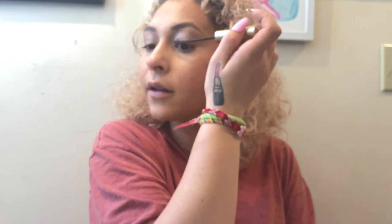Boom. And the eyeshadow is done. Next on, mascara. Oh my God, I'm screwed. All right. Oh my God, I did it to this eye. I mean, this side too. Okay, whatever. Those are birthmarks, beauty marks, guys.